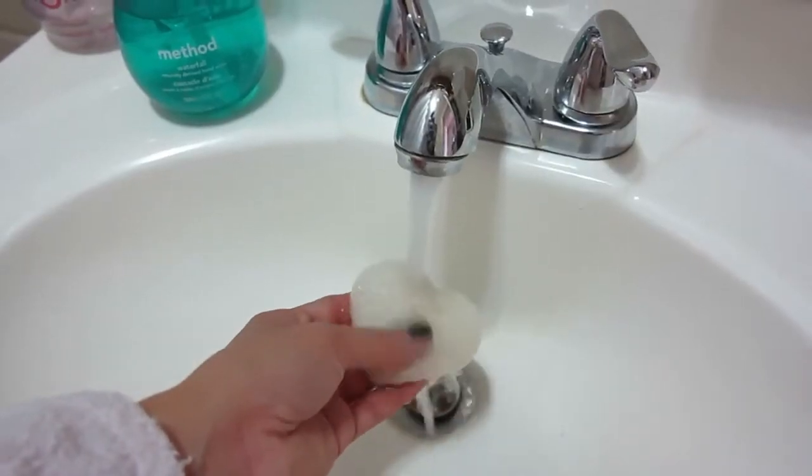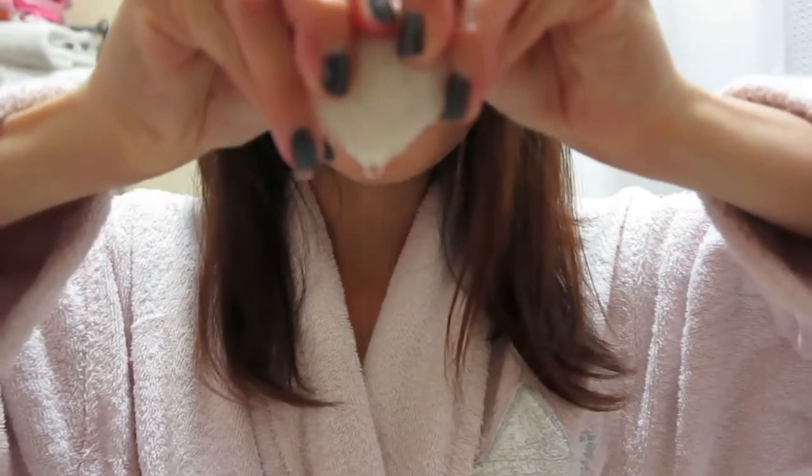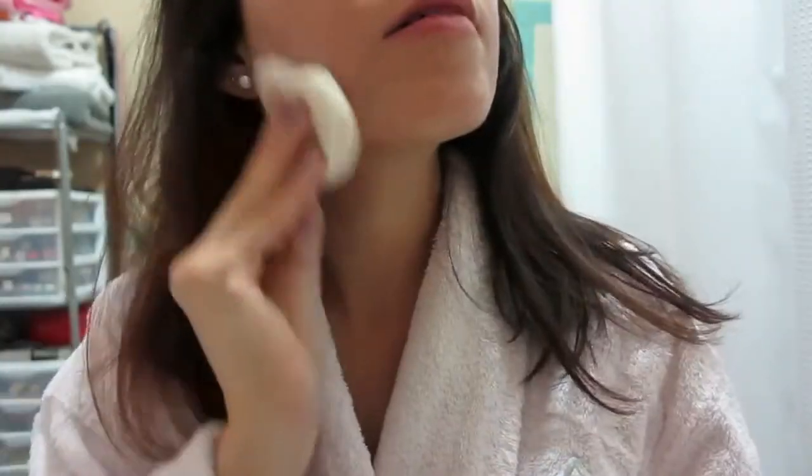Then if I want to exfoliate my skin, I use a konjac sponge, and all you have to do is just get it wet to make it soft. This is great because this sponge will naturally balance your pH on the skin. When I use this sponge, I love the results. It leaves my skin exfoliated.